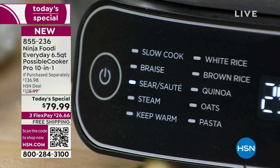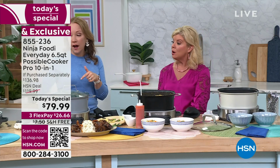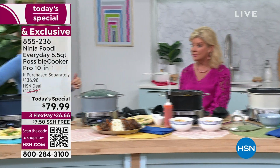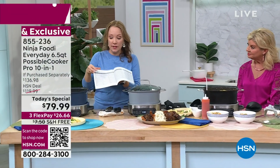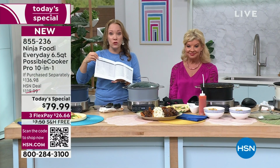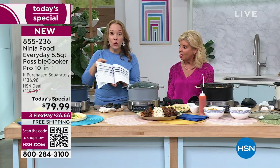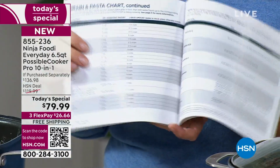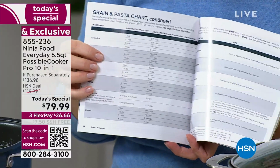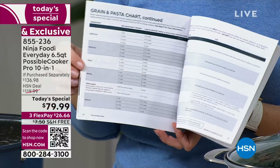Grains are something that's really trending right now. People are getting really into their ancient grains, like the quinoa and the farro. We actually have those cooking charts in the back of the recipe book. So if you are doing something like the farro or something different, you can just go to the recipe charts back here, and we've got a steam chart, so that way you know exactly how much water to add and how much time to add, slow cooking charts. So we really make it easy for you, even when you want to take your own recipes. We've got your grain and pasta chart here that has your farro and your oats and other things.